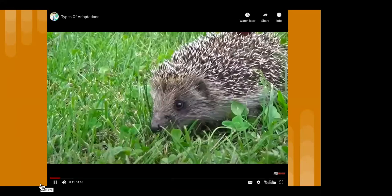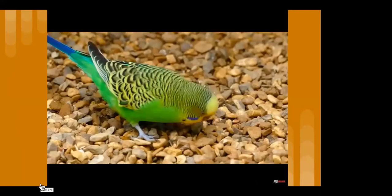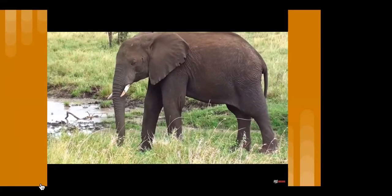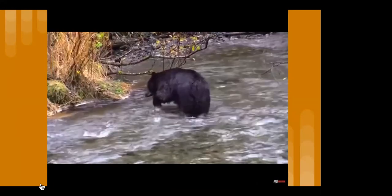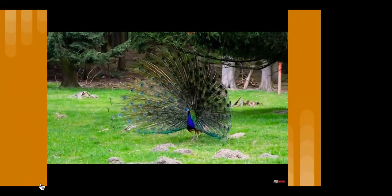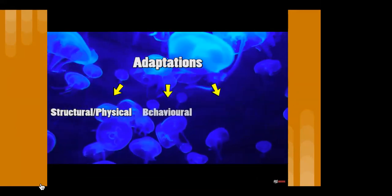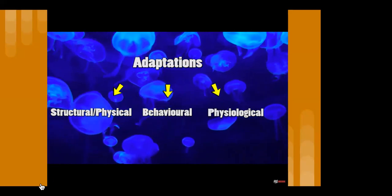Every day, all around us, we can see examples of adaptations within our own species, within species of other animals, and within members of other kingdoms. Put simply, an adaptation is a feature of an organism that gives it some sort of benefit or advantage. They could help it build a shelter, find and hunt food, protect itself, or compete against others for mates, food, and resources. Adaptations can help it in a range of aspects relating to its survival. Adaptations can be categorized into three main groups: structural or physical, behavioral, and physiological. Let's now look at the differences between these groups by looking at some examples.